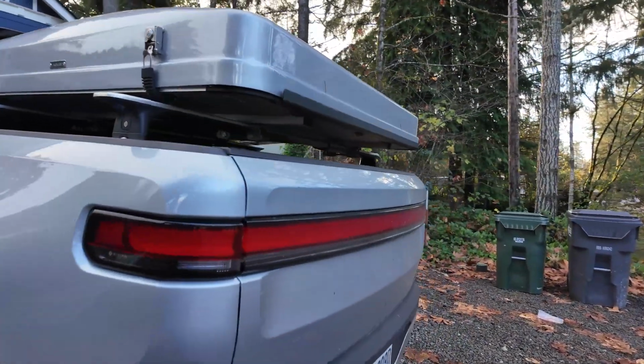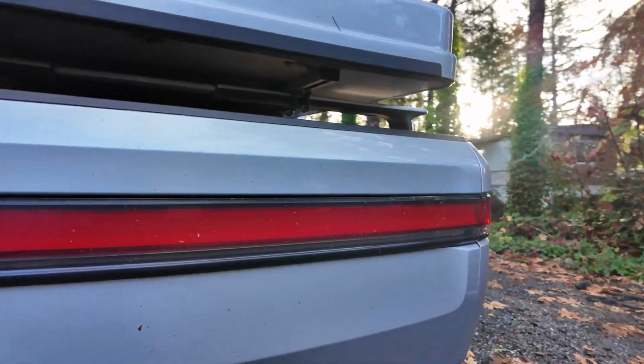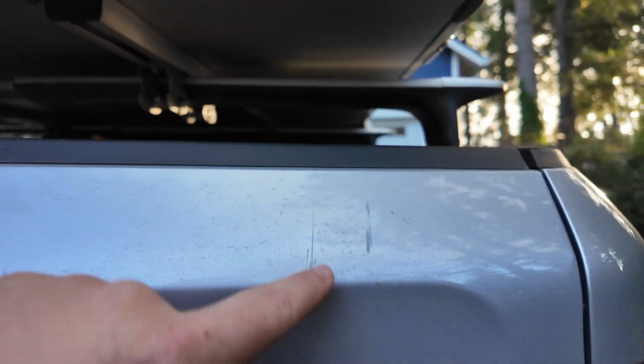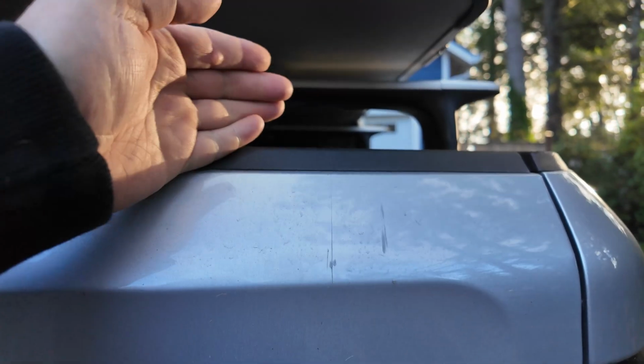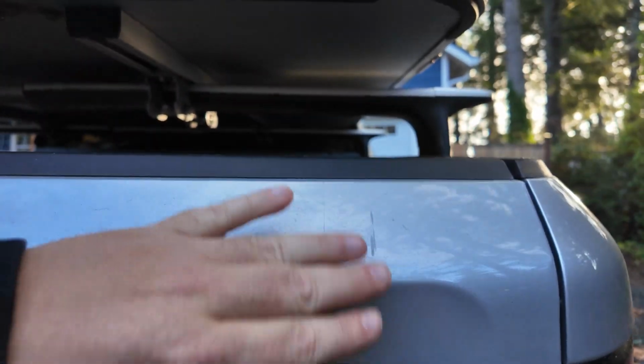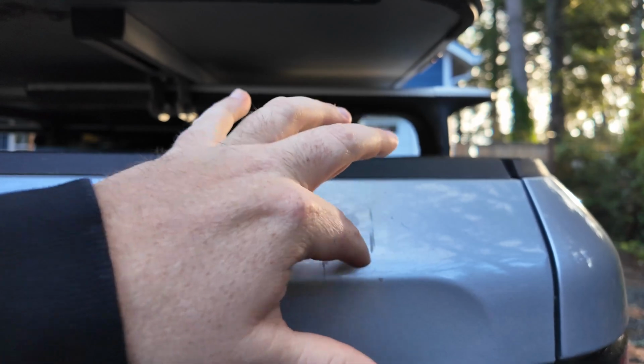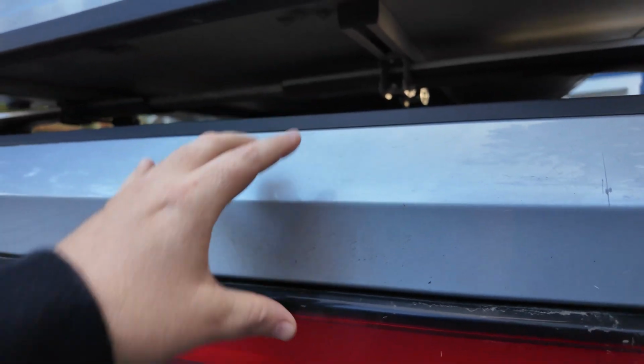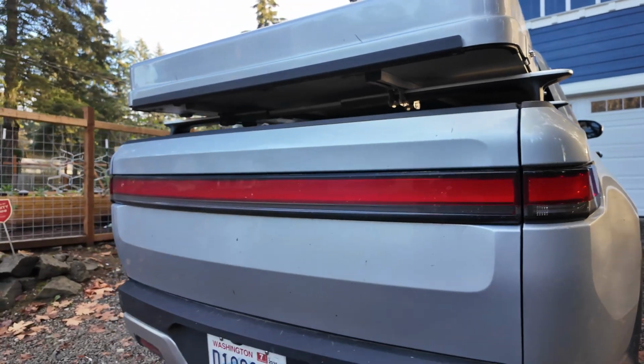Back here on the PPF, we have a little bit more scratches. Here we go, right here. Whenever it opened up, something was right in front of it, and it did this. Easily to be replaced with another piece of PPF, a little thin piece of PPF right here. Remember, PPF is paint protection film.